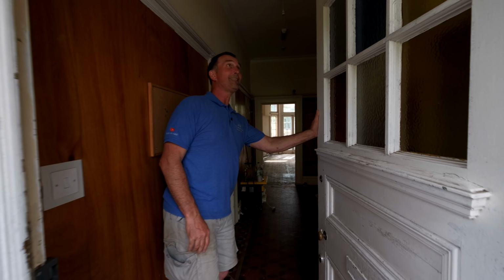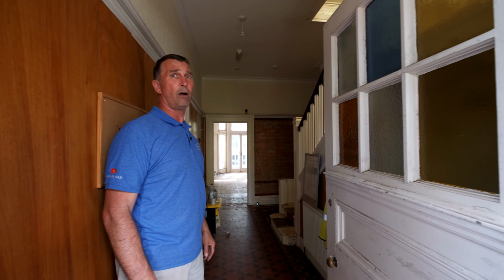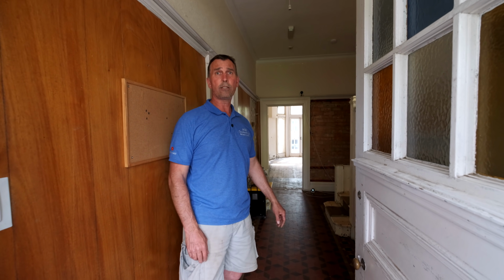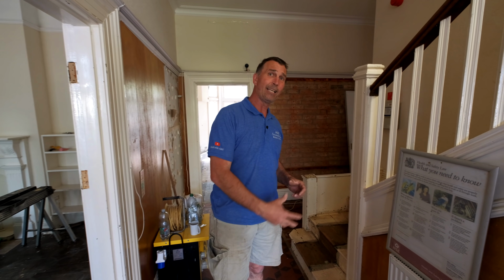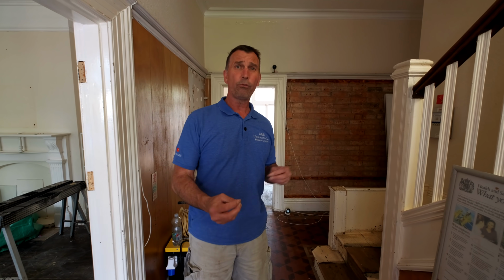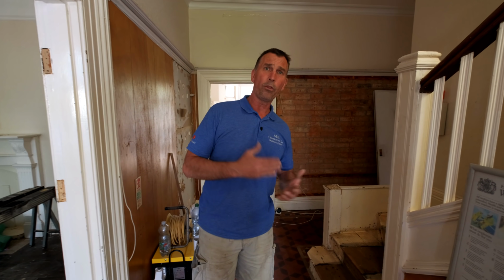So you can see this is a beautiful old house. This is nearly 130 years old, this house is. It was used as student accommodation. We've then been liaising with the clients for the last 6 months, going through loads and loads of information about what they wanted in the house.